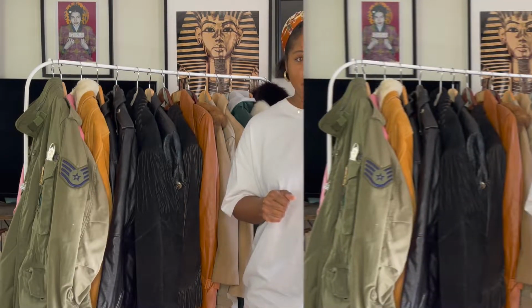I do have a few more that I probably won't be able to show you because they're in Detroit and I'm in California. And then I have a few off to the side that I wasn't able to fit on the rack, but I'll pull those over so you can see them as well. So enough with the talking, let's jump into the first item.